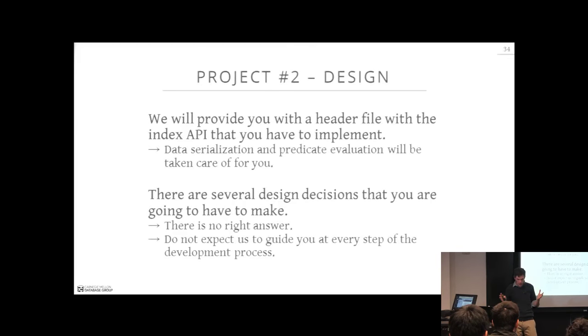We're going to provide you with a header file that has the API that you have to implement, and all the nitty-gritty details of how to do data serialization, unserialization, and predicate evaluation are completely taken care of for you. So you don't have to examine what's actually in the key we give you. We'll give you a comparator that you can use to say, is this thing less than that thing? But as you go along, you'll see that there are all these things that they were hand-wavy about in the paper that it's up to you to figure out how to actually implement correctly.